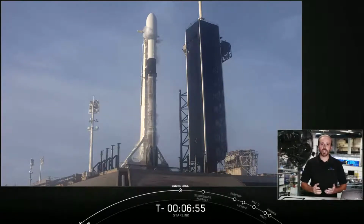As a reminder, we use a mixture of rocket-grade kerosene, known as RP1, and super-chilled liquid oxygen, known as LOX, to power the Falcon 9. Currently, our RP1 is nearly fully loaded on the first stage, and it is 100% loaded on the 2nd stage. LOX loading, however, is still underway on both stages, and that will actually continue to be topped off right until the last minute of our countdown.